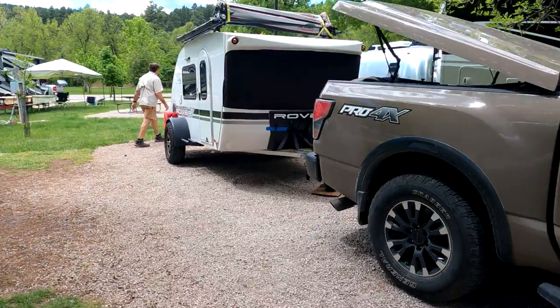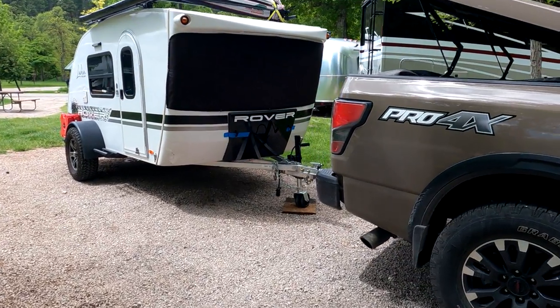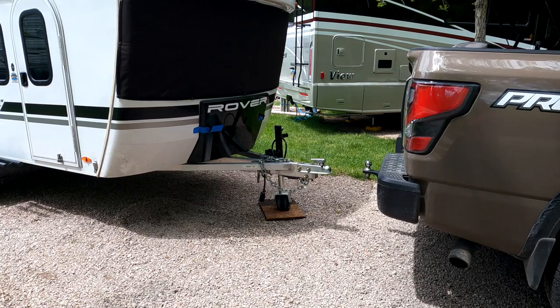Just doing the final check before we hitch it up to head back to Florida.